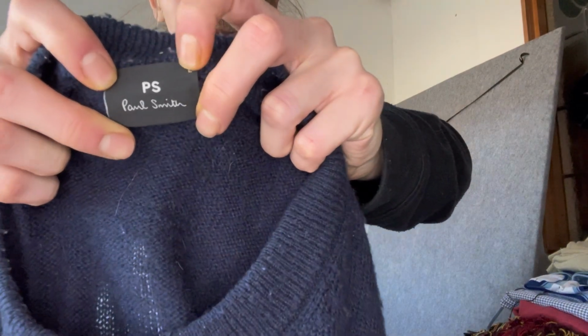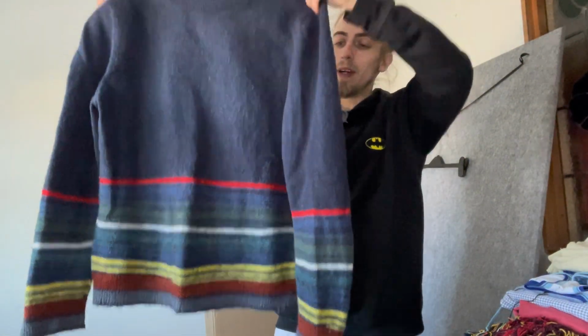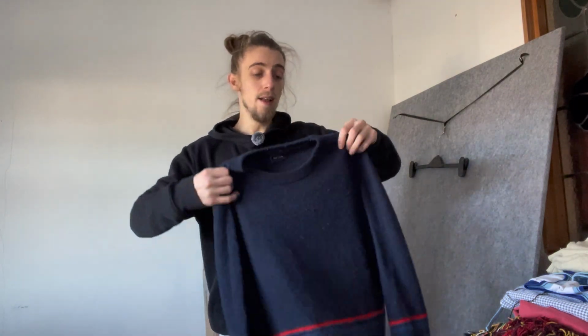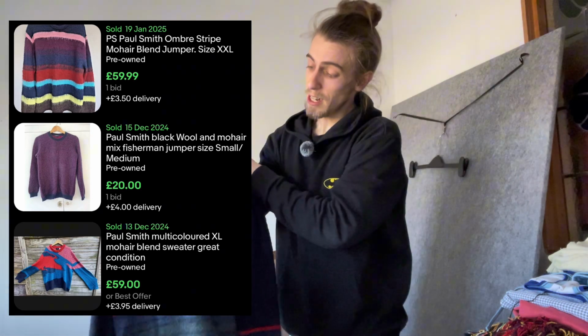The next one I was delighted to see. My eyes lit up as soon as I saw it. Paul Smith, vintage style jumper. And I believe it to be made with mohair, which does increase the value on it. It's not just mohair, there's a blend of different fabrics in there. But you're looking at 50 to 60 quid on this guy. He does have quite a few pulls and stuff on him, so I'm going to try and clean him up as best as I can before I get him listed. But that is an absolute banger.